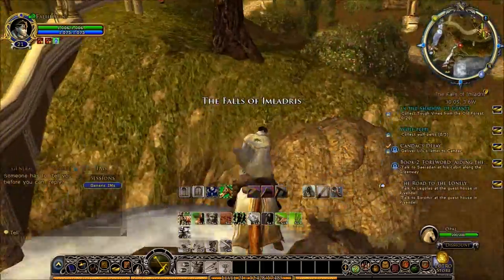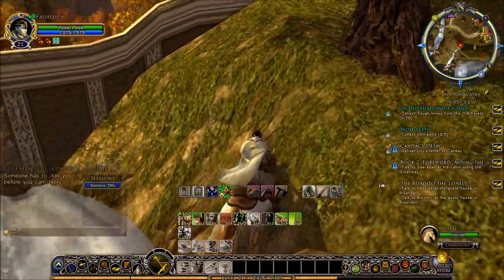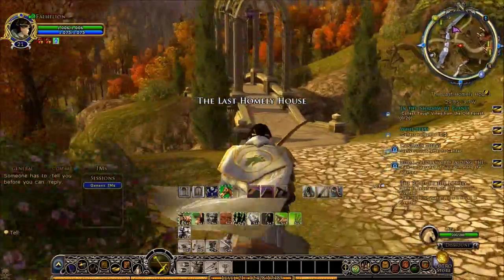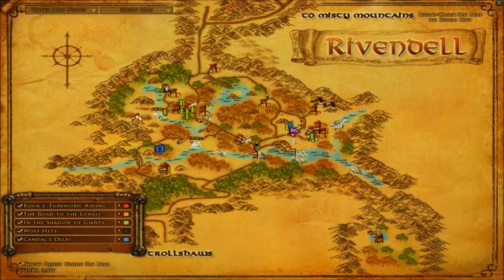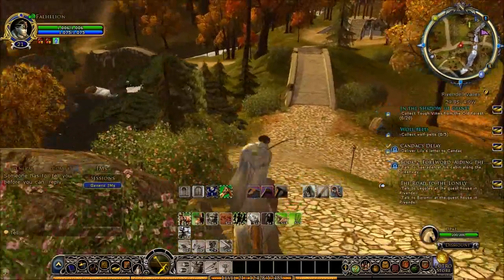I want to jump off that so bad, but I won't. And let me up. No. I just glitched my guy there. That was annoying. So, last homely house is not where I want to be. I have to go down there and along there. And that should be good.